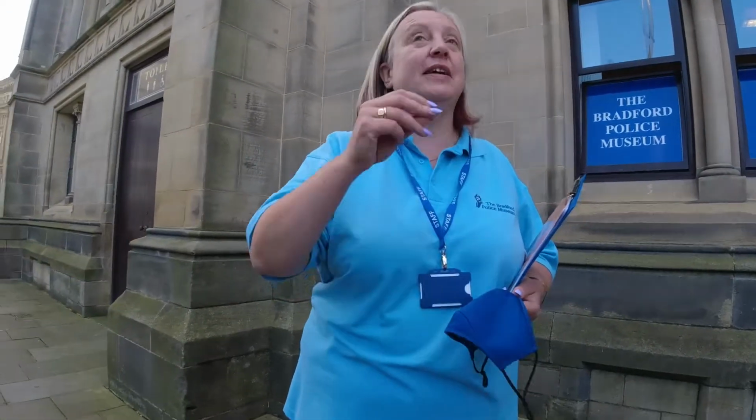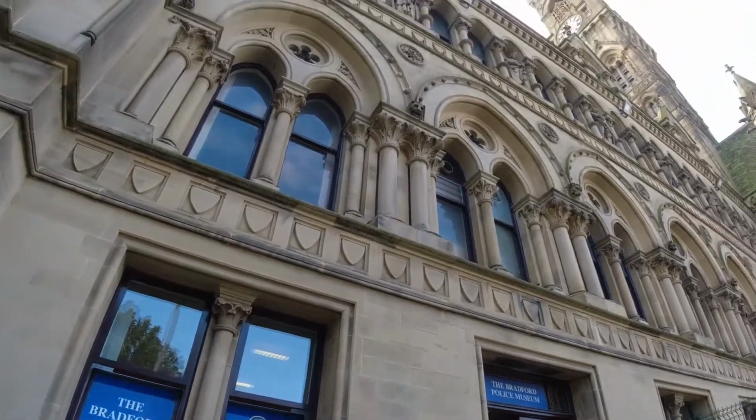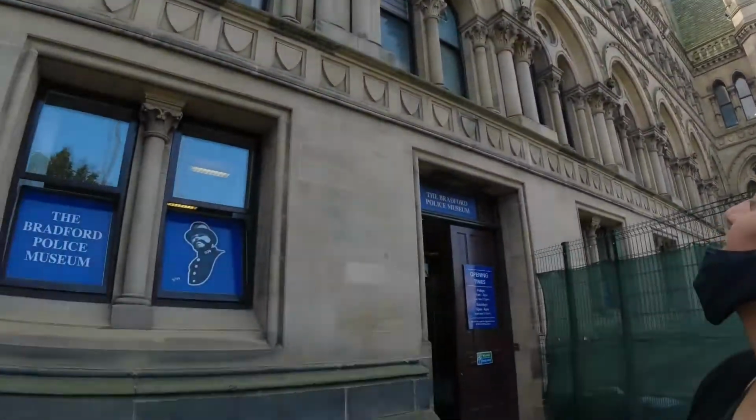The bit that you're going to end up at when you've done all of the tour, that is the original police station where they would have paraded for duty when this opened in 1874. So this first part here was built in 1874 and that was when it opened as a police station for the first time on this site. It had previously been elsewhere in Bradford. Do you know where Marks and Spencer's is in the Broadway? Roughly where the very first police station would have been.